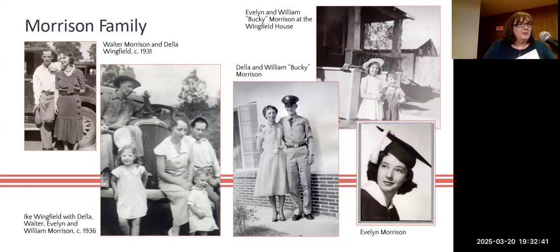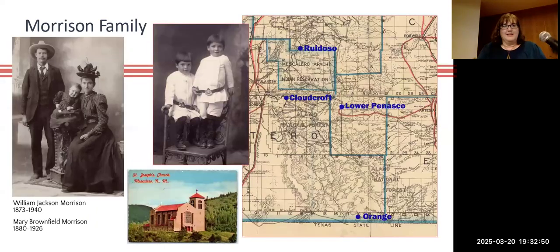Evelyn was a Sun Bowl princess. I think she's quite pretty. She was the Ruidoso representative to the Sun Bowl. If you go back and look at the Morrison family, this is a part I haven't really researched, but there's some really amazing photos in this part of the collection, so I thought I would just share it with you.